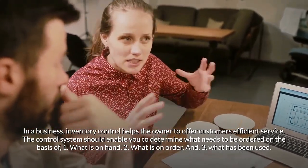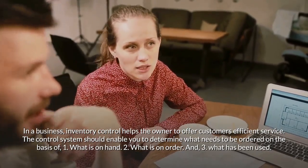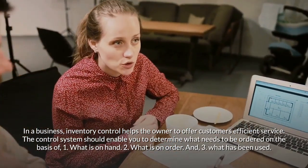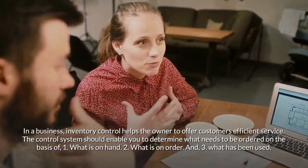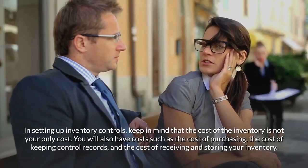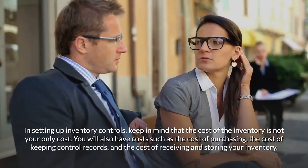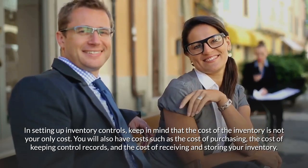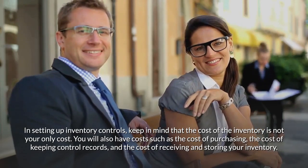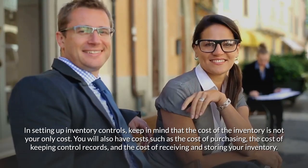The control system should enable you to determine what needs to be ordered on the basis of: 1. What is on hand, 2. What is on order, and 3. What has been used. In setting up inventory controls, keep in mind that the cost of the inventory is not your only cost. You will also have costs such as the cost of purchasing, the cost of keeping control records, and the cost of receiving and storing your inventory.